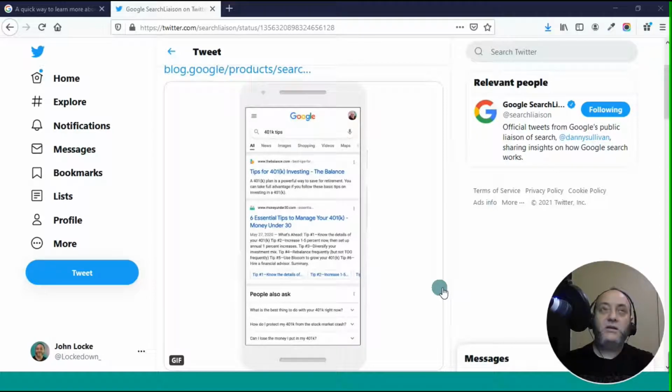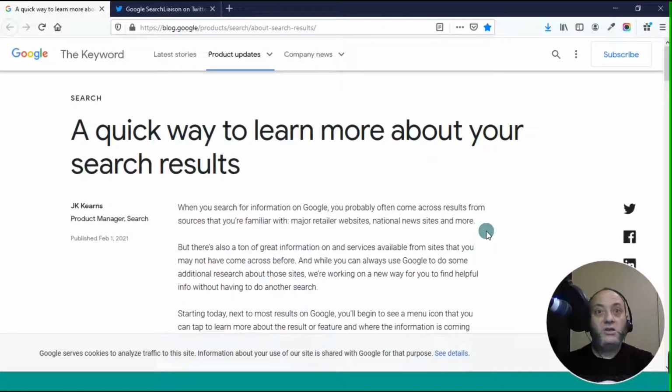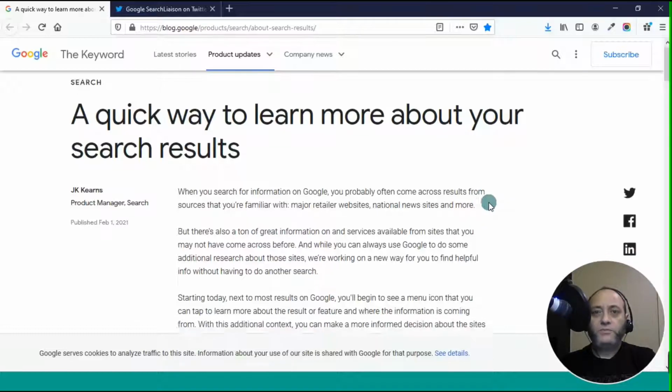And I think that this is a great addition. We'll go to the article about this. People want to know that they're getting good information from a good source. A lot of sites out there are not going to be on Wikipedia or something similar, but they might have information about how long the website has been up, when Google first indexed that site, or any other information they might have about it to give people better information. This is all about establishing trust in the sources of the results. So I think this is a good thing.